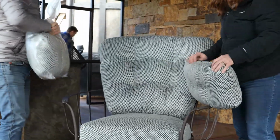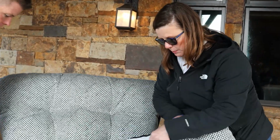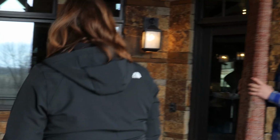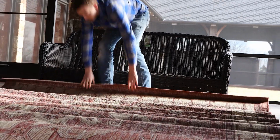Whenever you open a zipper on a solution dyed acrylic, the same print that's on the outside is going to be on the inside, essentially. It's just a reverse of the outside. I have to say I approve. So the next thing we have going with these guys is the rug. The cool thing about this rug is it is made for outdoors, so if water gets on it or a stain gets on it, you simply hose it off.